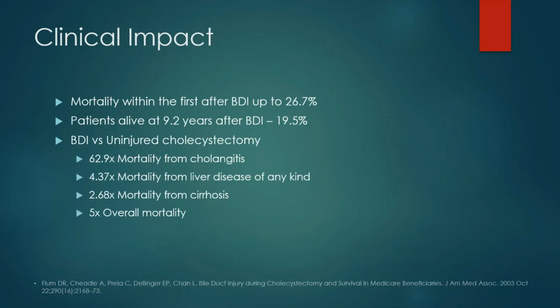In terms of the clinical impact, this is from an older paper, a public database, which showed a fairly high mortality within the first year from bile duct injuries, up to 26.7%, and at a period of about 9 to 10 years from the injury, only 19.5% of these patients were alive. The real numbers may not be this high, but it truly goes to show how bad this disease can be.